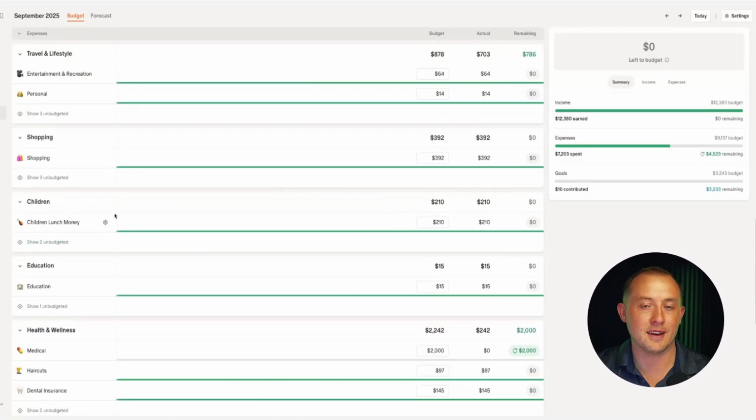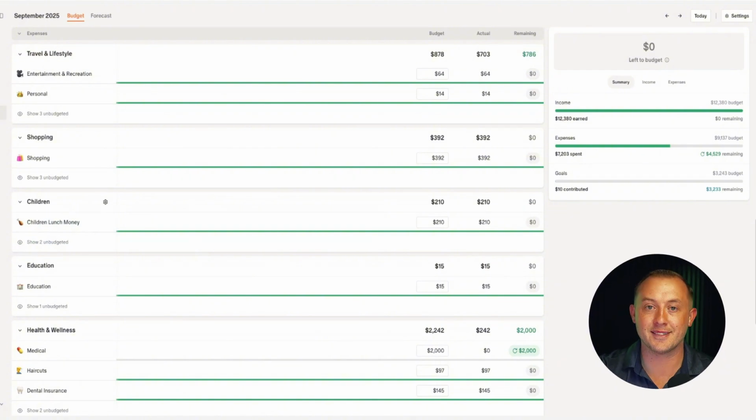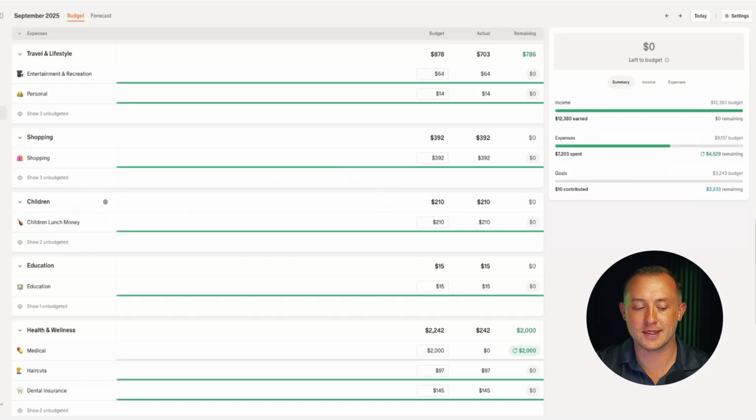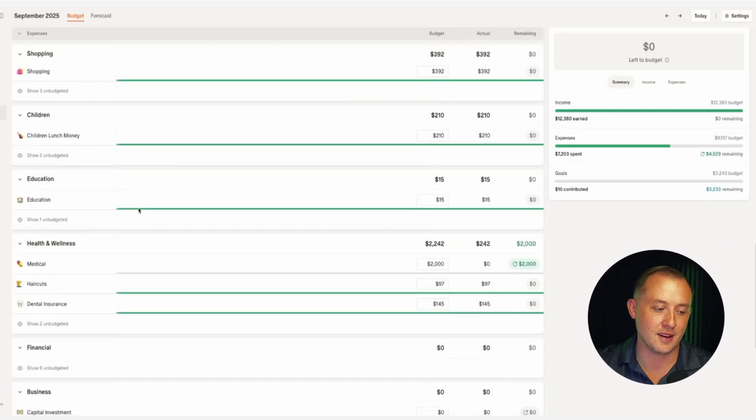Children lunch money. If you guys are parents, you know that kids just eat you out of house and home. So while they're at school, luckily it's like $3 a meal or a day. So we just allocate a little money each month to be able to refill their account for school lunches.